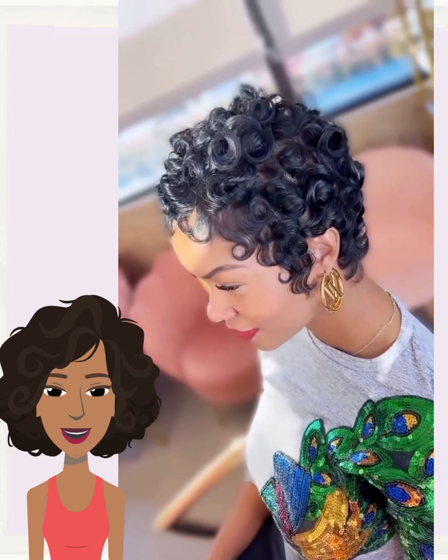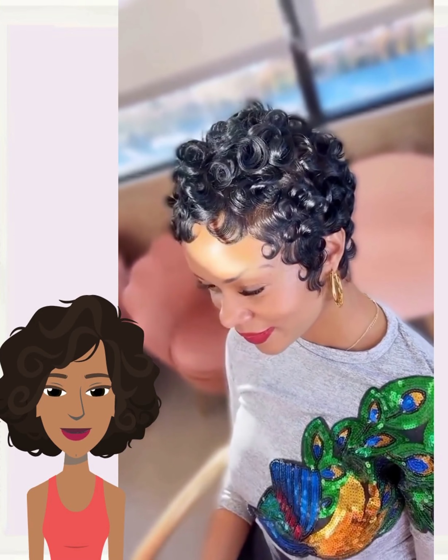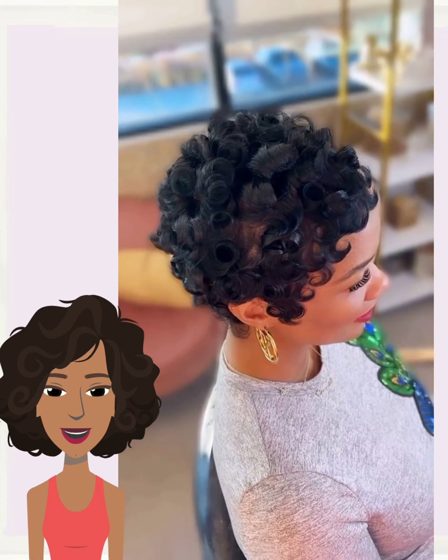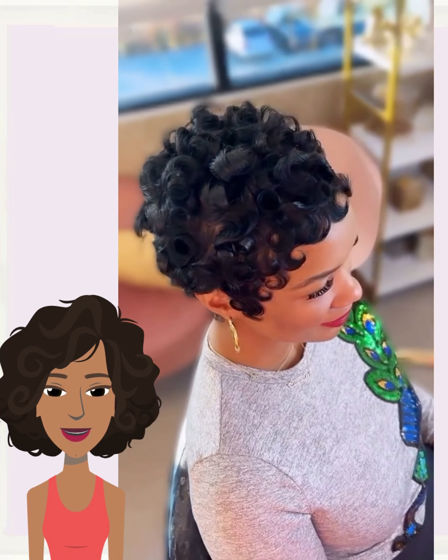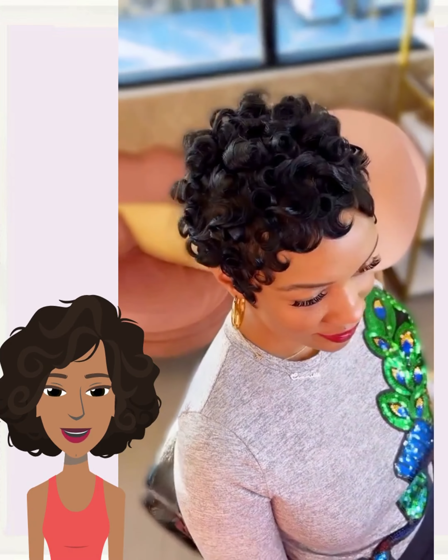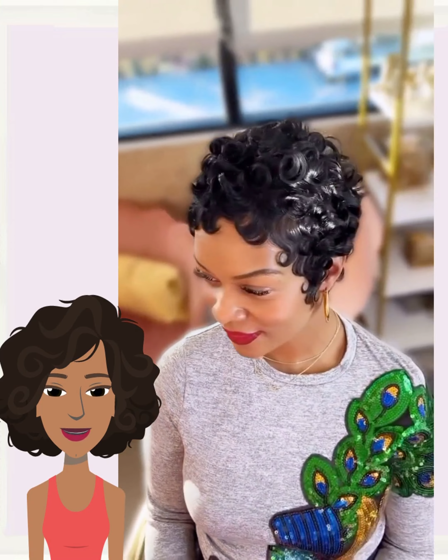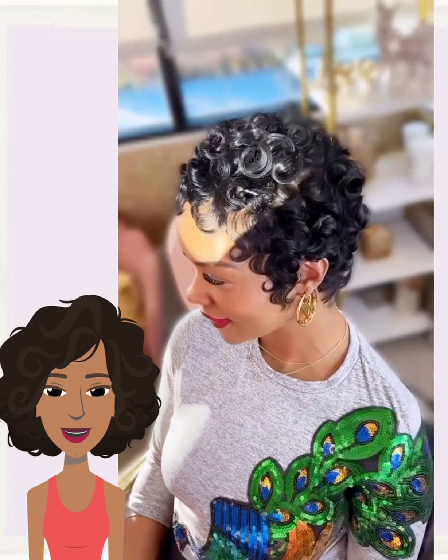Next up, we have this beautiful pin curled pixie. These curls are just so luscious and beautiful. I love the way that it frames her face, and then she has this gorgeous sheen to her hair. Very old school Hollywood.